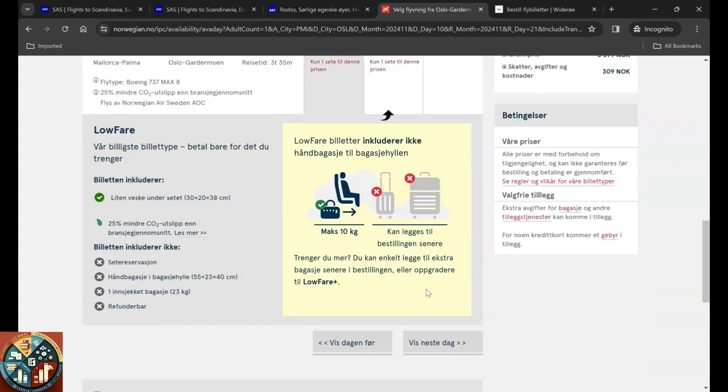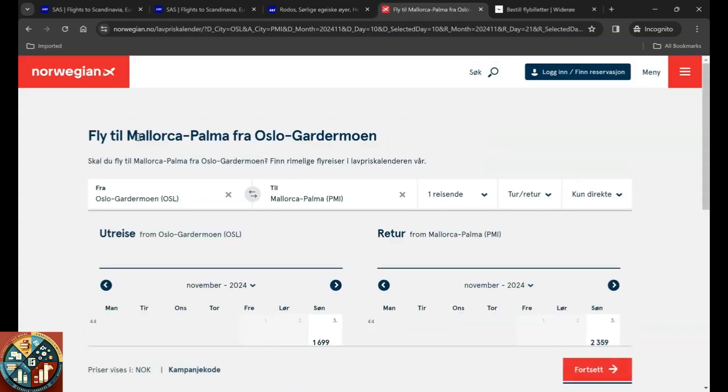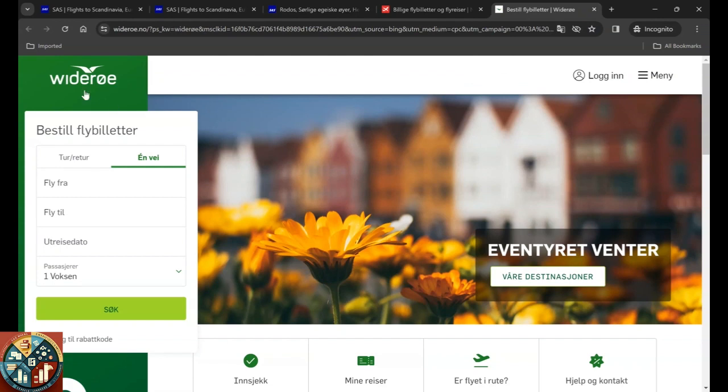And the same for the return if you want that. And here, if you have a code and you want to get a discount and low price for, as I said, under 26, you can check. So this is Norwegian. And then the other one is Wideroe.